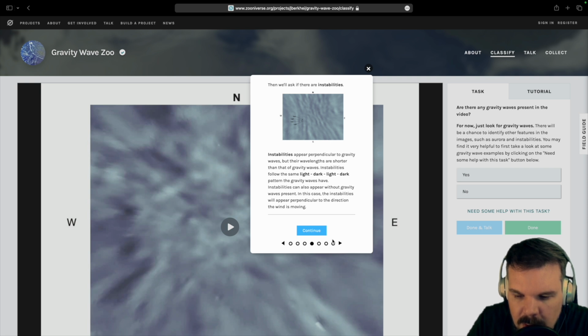Instabilities follow the same light-dark pattern the gravity waves have. Instabilities can also appear without gravity waves present. In this case, the instabilities will appear perpendicular to the direction the wind is moving. So I guess on this image the wind is either moving from west to east or east to west, and the instabilities are perpendicular to that. You can see them here, very small.